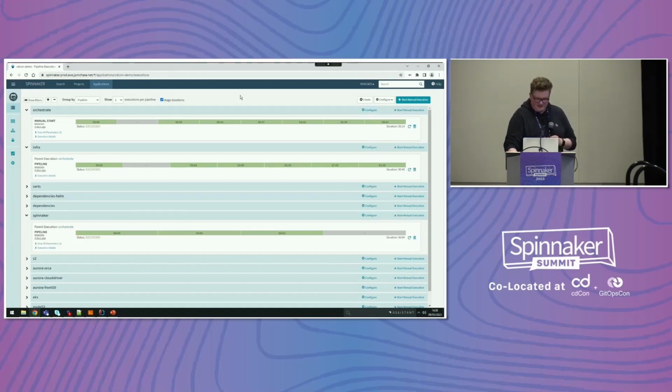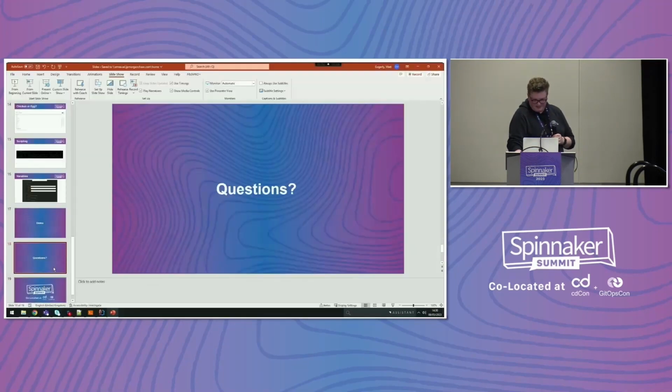So that basically concludes the demo. I would run this pipeline right now, but we've been having some issues with our container registry, and I don't want to bring down this environment in case someone's using it. So instead, I'll just switch back over here, and that is basically the conclusion. If anyone has any questions about what we've done, feel free.